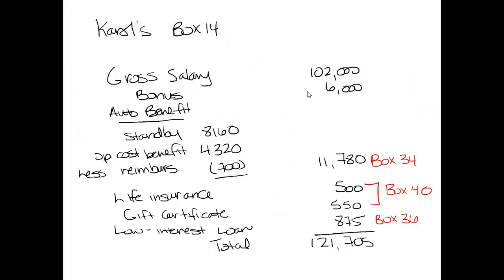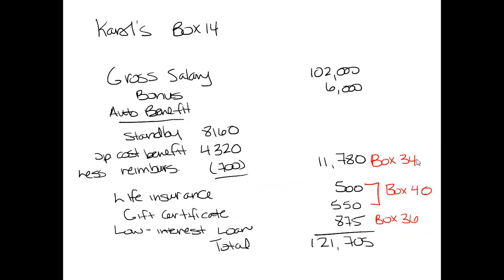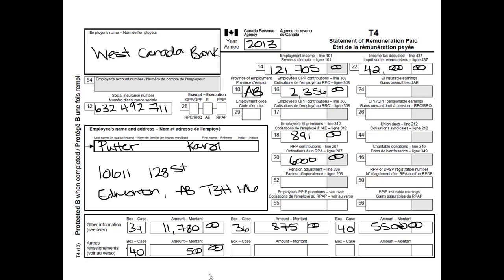Okay, so I'm just going to go back to this very first page here, and you'll notice that this is where I got my box 22, my box 16, and my box 18 from. Okay, so the box 14 includes Carol's salary, bonus, all of these taxable benefits, which are also included in the other information boxes. So this concludes the comprehensive example for Karol Putter.